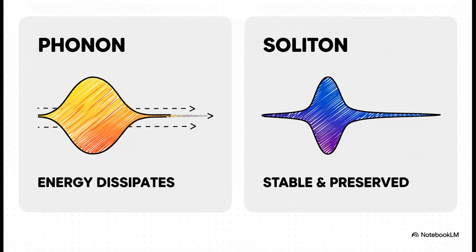And the secret seems to be a special kind of wave called a soliton. Imagine a tidal bore, that single powerful wave that can travel for miles up a river without losing its shape or its energy. That's a soliton. It is the perfect way to send a crystal clear message over long distances inside the body.